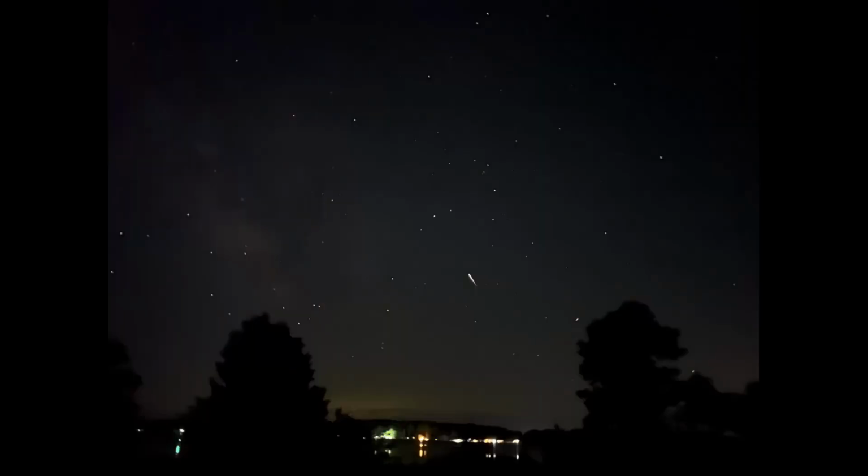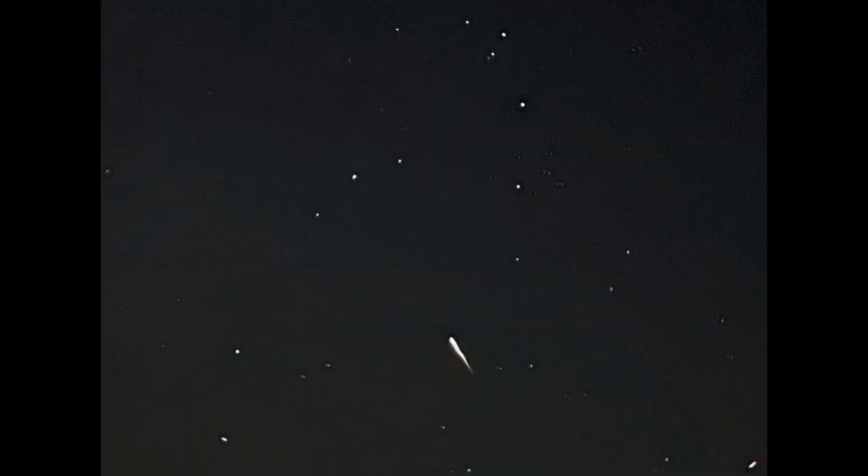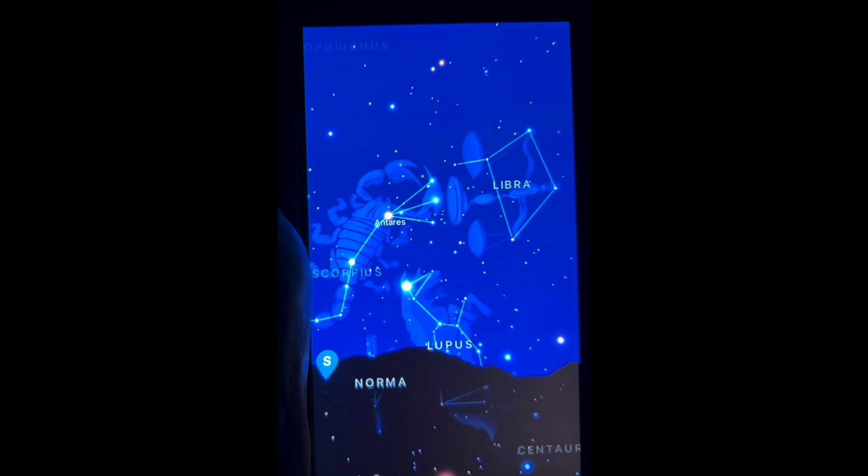This is just a picture that I took. I'm trying to learn night photography, and I was able to catch a shooting star. Check it out. This is just an app that shows the constellations in the sky where the picture was taken.